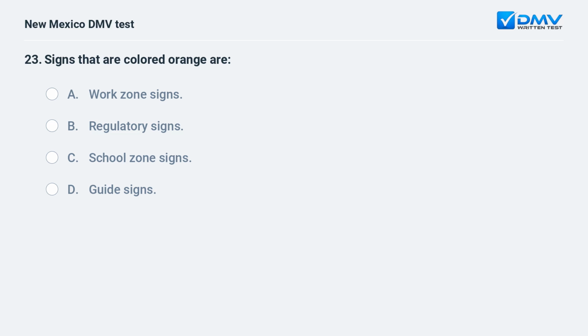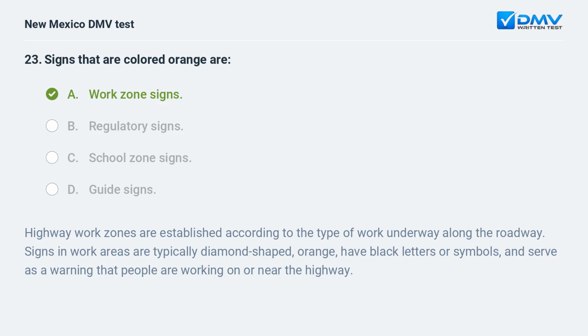Signs that are colored orange are: A. Work zone signs. B. Regulatory signs. C. School zone signs. D. Guide signs. A. Work zone signs. Highway work zones are established according to the type of work underway along the roadway. Signs in work areas are typically diamond-shaped, orange, have black letters or symbols, and serve as a warning that people are working on or near the highway.